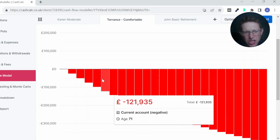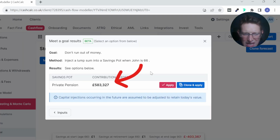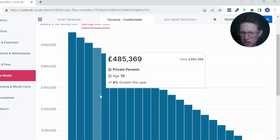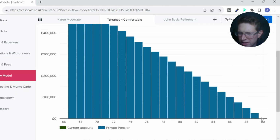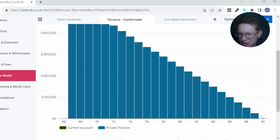So we can see the red chart, which indicates the deficit amount is much more pronounced than the other two examples. So Terence would need a private pension from the outset at 66 of around £583,000. As we turn to the modeler once again, we can see that there's no red, which would suggest there isn't going to be a shortfall. And at the end of his life, there's around £25,000, give or take, in his pension at the end of his lifetime.